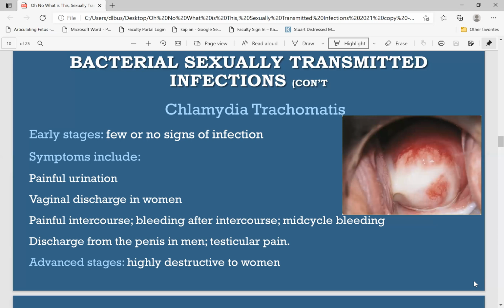This infection in women can lead to problems getting pregnant, so infertility, and it definitely increases the risk of an ectopic pregnancy, which is a pregnancy in the fallopian tube instead of the uterus.